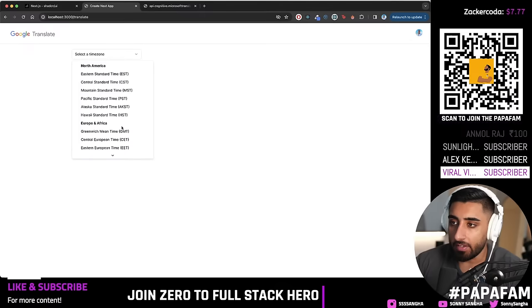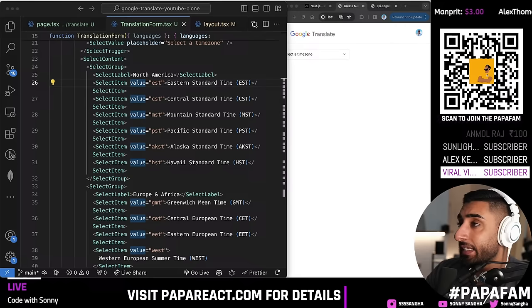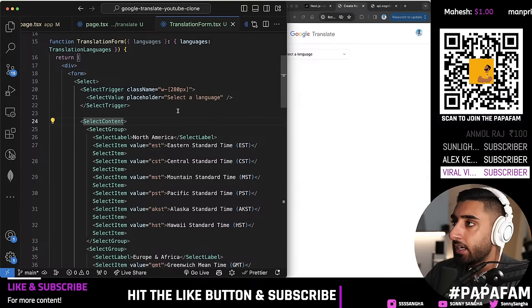So you can see this is an example of how it will go ahead and render out based on this. So all we need to now do is refactor it based on what we need. So select trigger is a bit easier. We're going to do select a language. So in this case, select a language like so. Boom. Right, and then for the select content, you can go ahead and make it a bit more down to what we want.